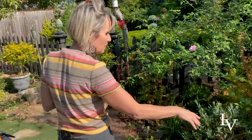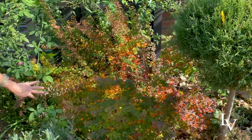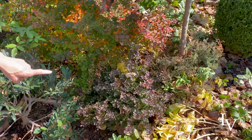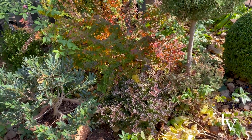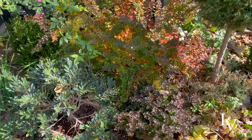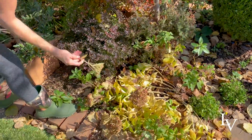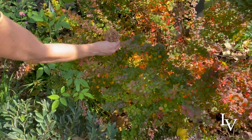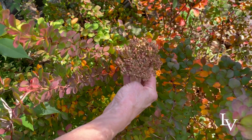We'll cross the lawn, and here's more barberry juxtaposed against just that red pygmy barberry and that deep purple. And then that same kind of buttery hay color of the sedums. And I just love these punctuations and color harmonies. Look at how beautiful that seed head looks against the foliage of that barberry.